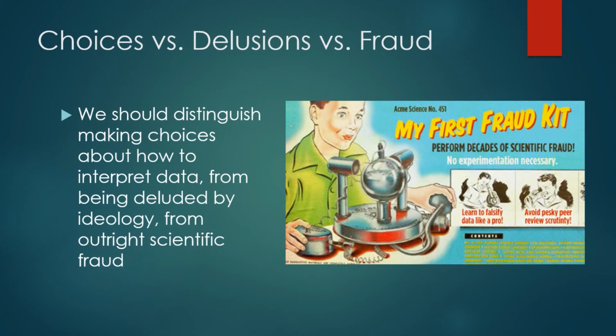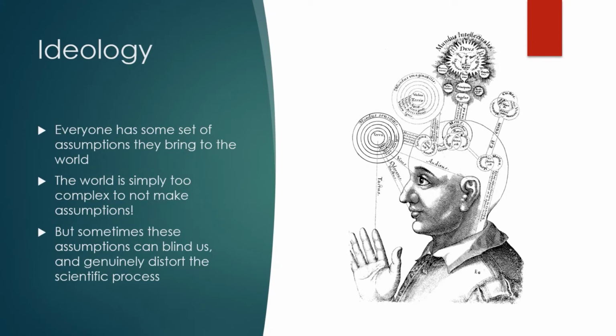Okay, so I gave you some examples of choices. So that story about the statistical significance and the p-hacking, that's about the choices that we make about what counts as a good way of analyzing data, what counts as a significant result. Let's talk a little bit about ideological delusions. So everyone has some set of assumptions that they make about the world. Let's call those assumptions, and those assumptions are often unconscious. We're not aware that we're making them. So for the purposes of this class, let's agree to use the word ideology in the following way. Assumptions that you're not aware of.